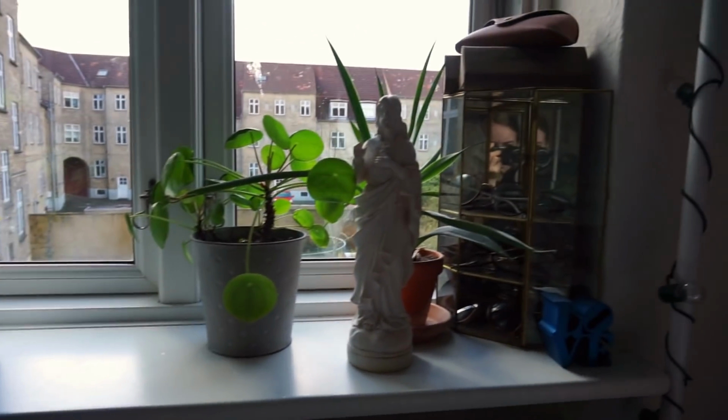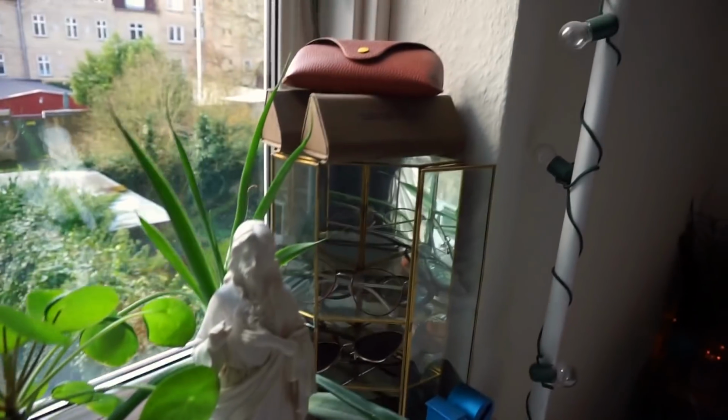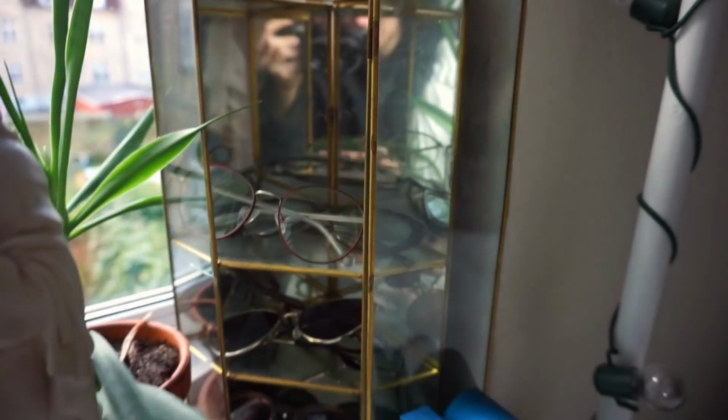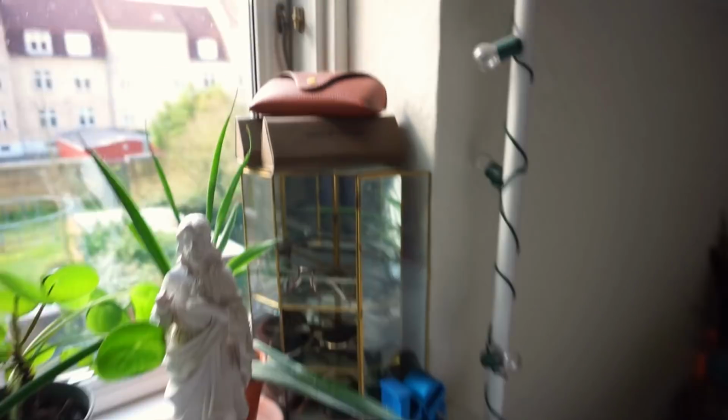I do love me some plants. And this is one of my favorite things in the world, you guys. I found this little glass cabinet in a thrift shop, and now it holds all my glasses, and I really appreciate it. And that is my bedroom.